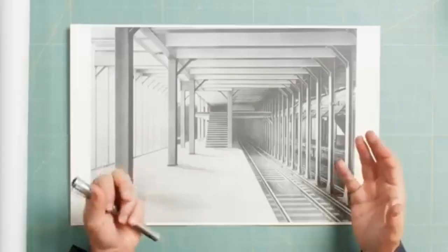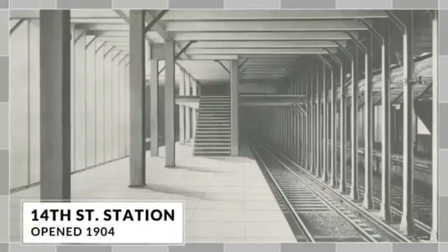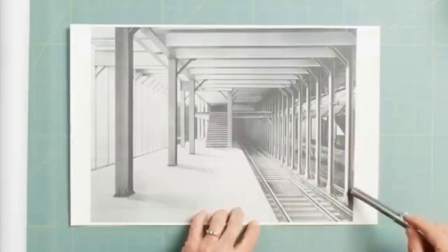Okay, let's talk about a typical IRT subway station. So this image shows the 14th Street Express station when it first opened, and that's why it's so clean. What made New York City's subway system unique from other cities was that when they first built it, they included express tracks as well. No other city had that. And you could see the express track running beyond on the other side of these.